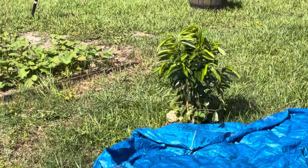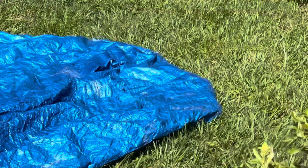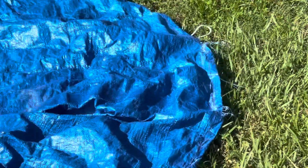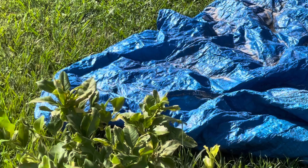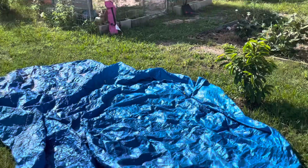Prettiest butterfly just flew past me. So I can't wait till next year. Hopefully all of this is filled out and these trees are a lot bigger. This was just drying out. That's the only reason that tarp is on the ground. So we'll be moving that.